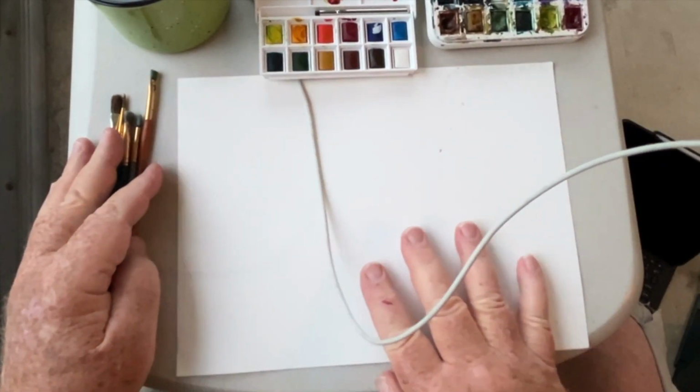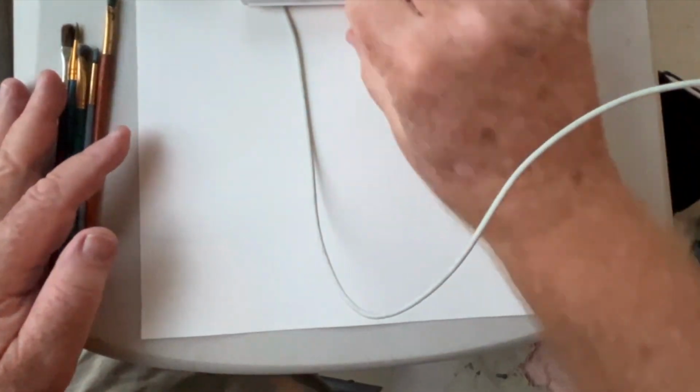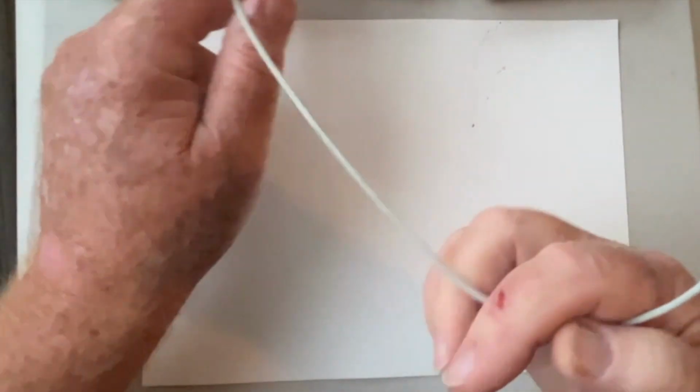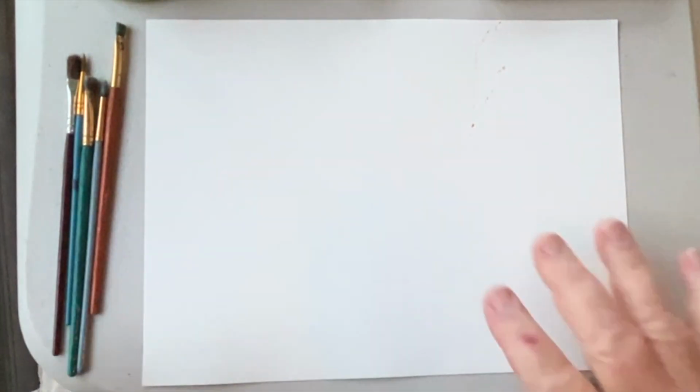Oh, it goes way over there. Okay. Let me make it a little bit closer. I think that's better, huh? You can see it better. Let me get the wire out of the way. I guess my battery, because I have a feeling this is going to be a long video. I'll probably do it in pieces because I don't want to run out of battery.